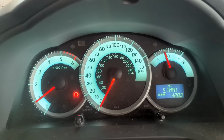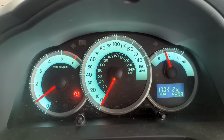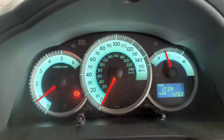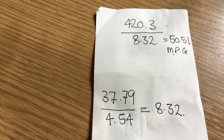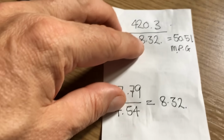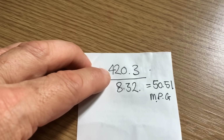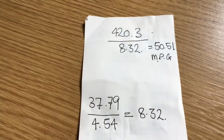And immediately that I put the Redex into the tank, I did notice that I was getting very good fuel economy. On a road run it was showing 65 miles per gallon, so I thought I was going to be eating my words. However, when we actually have a look at what we achieved, if we work it out with the amount of gallons that we used and the mileage we covered, it's only 50.51 miles per gallon across the complete tank.